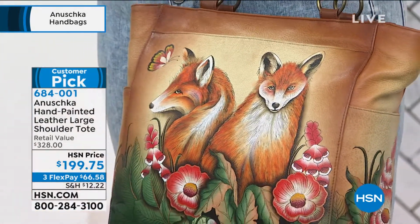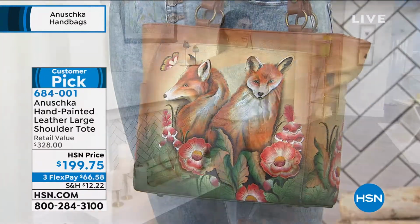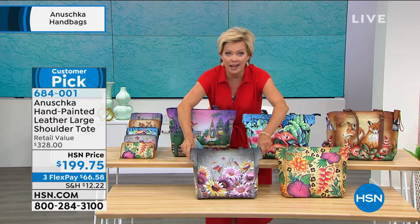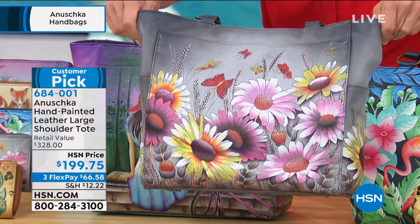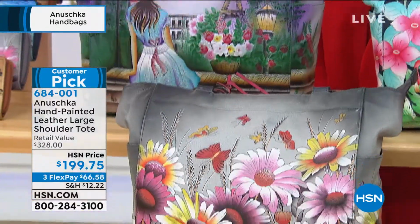I love the little foxes. The foxes are too cute for me. Curious foxes, that's one option. We also have the most limited option, which I'm going to show you right now. We have 5 left in this gorgeous, look at this soft gray. I'm so sorry, I wish we had a ton more. We don't. It's called Wild Meadow. Wild Meadow. 5 left. The next one that I think is gonna sell out is Paris, the purple.